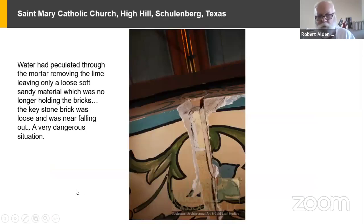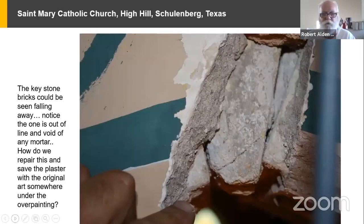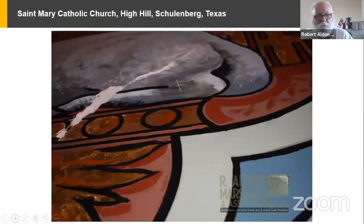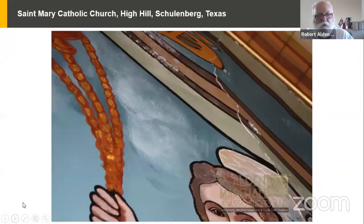Because of this damage, we actually put up a stronger, heavier scaffold that would be able to take falling brick, in case that happened during the repair. Here's a close-up of that damaged area and the mortar that was basically crumbling and falling. Here's some more damage to the plaster. Again, here you can see this is water damage and cracks.